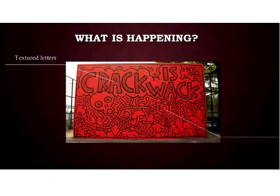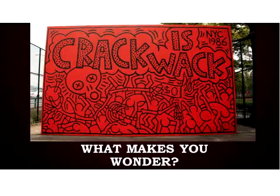We're seeing literally no money. So the morals of drugs. This is a cautionary tale that you're looking at here for sure. What makes you wonder about this piece? As I said, it's not so subtle.